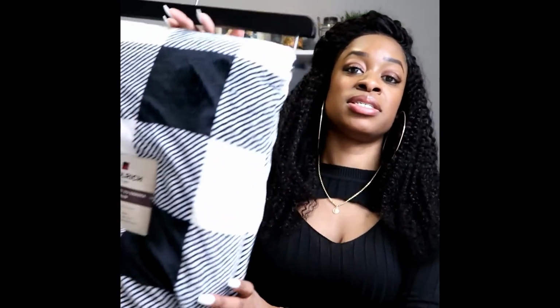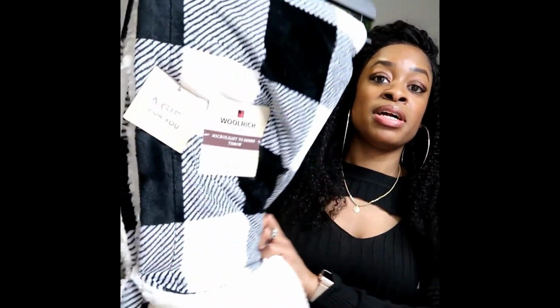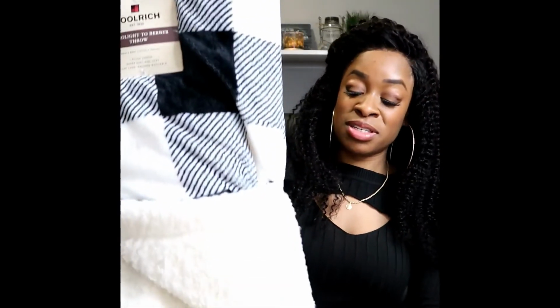So before I go, I did have to show you guys this last item. I completely forgot about it and I saw it in the bag after the fact. It's just this black and white, or I'd say cream checkered throw. My husband picked this out. He said this is for him whenever we watch movies.